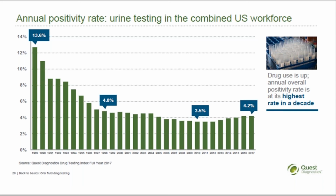Now, I'm not bashing urine testing by any stretch. There are procedures in place like checking the temperature, the laboratory testing for adulterants, the collectors looking at the sample to make sure it doesn't look unusual, the color is appropriate, and things of that nature. The laboratory even tests for pH, specific gravity, and creatinine, which is typical in human urine. So there are a lot of good safeguards in place for urine. So I'm not bashing urine testing by any stretch.